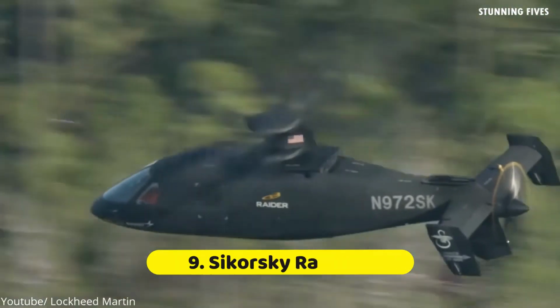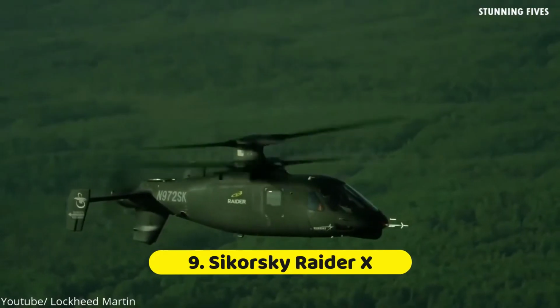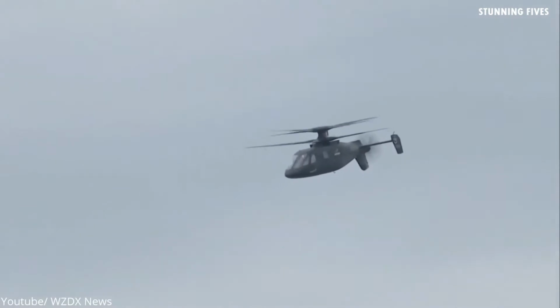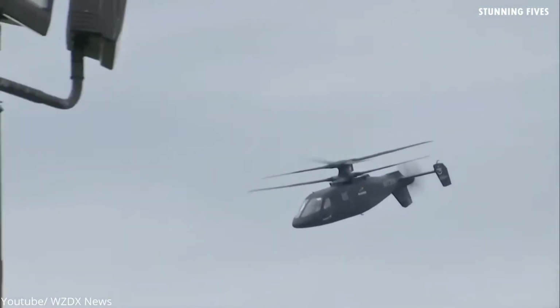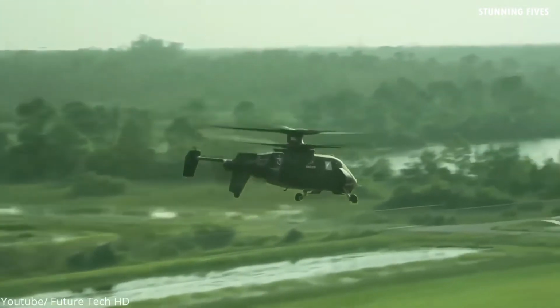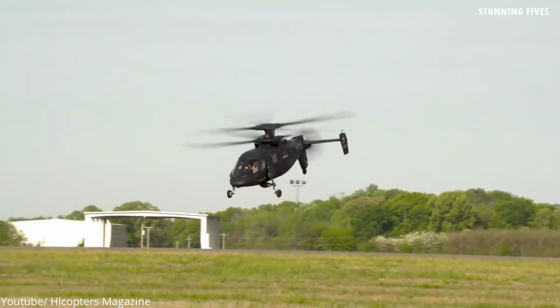Number 9, Sikorsky Radar X. Sikorsky Radar X is one of the most advanced helicopters in the world. Its invention was initiated by the US Army when it came to pushing boundaries. Sikorsky Radar X has done quite a great job and gives us an idea of what the future has in store for military aircraft.